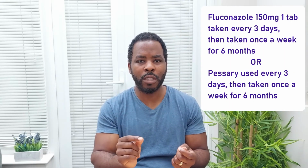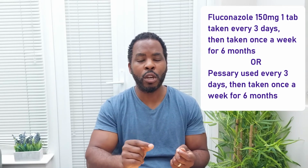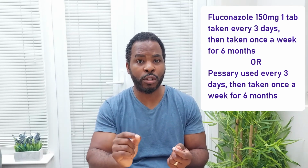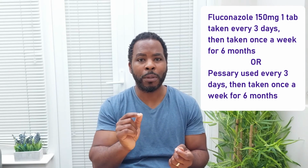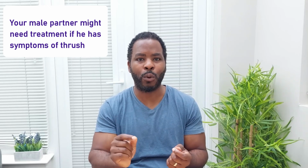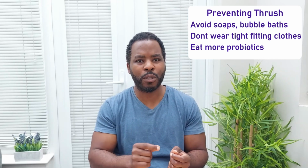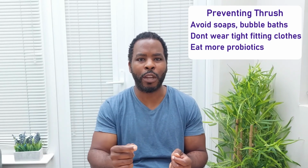In terms of treatment, your GP would prescribe 3 doses of fluconazole 150 mg to be taken every 3 days, and as a maintenance treatment to stop the thrush from coming back, your GP would also prescribe 150 mg of fluconazole to be taken once a week for the next 6 months. Also, consider if your male partner might be a carrier and he might need treatment, and is usually advised to get tested also. Also, try and avoid soaps, bubble baths, shower gels, tight-fitting clothes, and eat more probiotics to encourage good bacteria in your system.